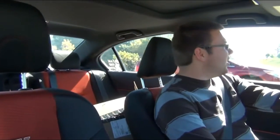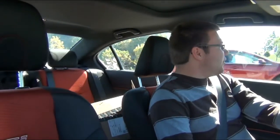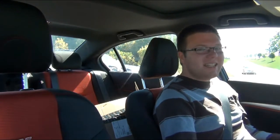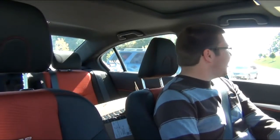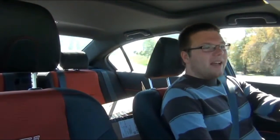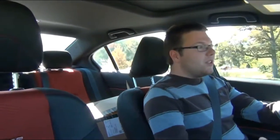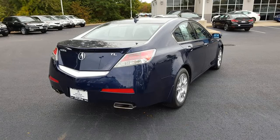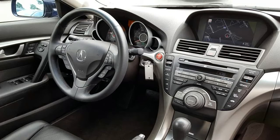As far as the Si goes, I was planning on keeping this car for a long time, but the more I drive it, the more I want an Acura. I've been thinking for a while that I want an Acura TL to eventually replace this car, or possibly a TLX if it's that far down the road. So I decided the other day, well, the Acura dealership has a TL in my price range, and it's blue, it's beautiful, so I thought, you know what, I'll go take a look at it. It was a 2009 TL 3.5 liter tech package, and only had 31,000 miles on it. It's blue with a black interior, and it was really nice. I was not expecting to like it as much as I did.